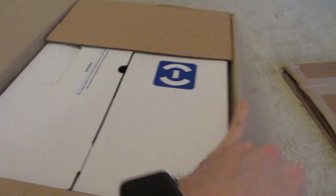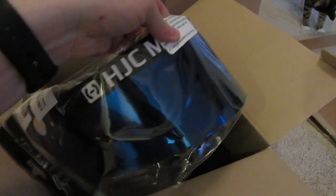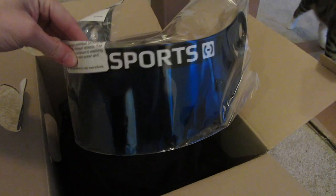We actually have one more box from them, or two more boxes actually. The next box, many of you already know from what that logo is. I'm sure some of y'all know what this is. And of course, I've already pulled it out and looked at it. Here is our visor for it. We bought an extra visor. It's a blue tinted visor. It's mirrored. Figured that would be really cool. They didn't offer a yellow one, or I would have gotten a yellow one.